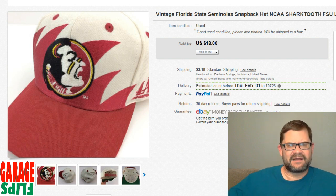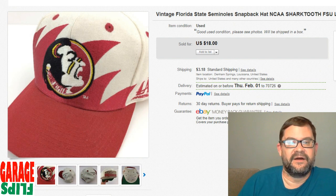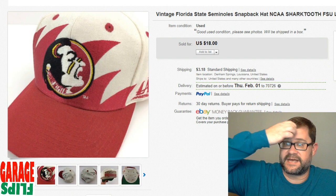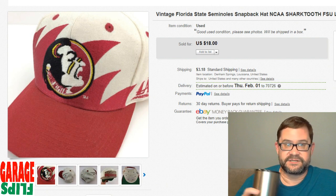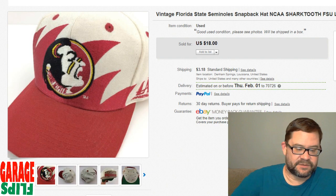Okay, this is a hat. I paid somewhere in the range of $1. Florida State. Florida State's got a good following. I've sold quite a few Florida State hats in the past few months. So there's a few schools you'll know sell well, and Florida State is one of them. Got $18 plus shipping for this hat.